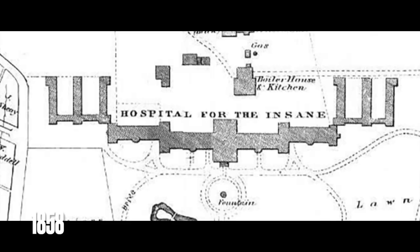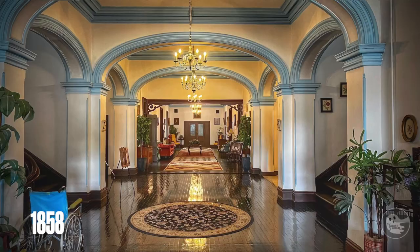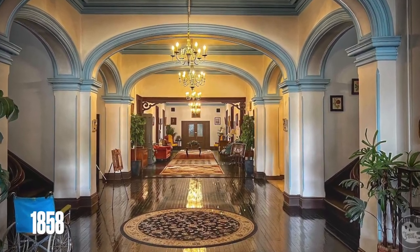Construction began on the building in 1858. The asylum was designed following the Kirkbride Plan, which was named after Thomas Story Kirkbride, the superintendent of the Pennsylvania Hospital for the Insane. The design was meant to incorporate light and fresh air and nature into the building. They felt that doing that would help those who were sick get better faster and give them a better environment to work on whatever issues they were dealing with.